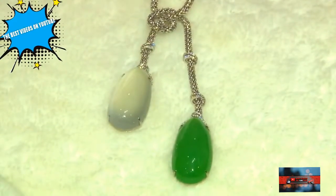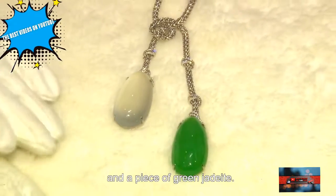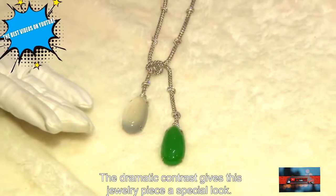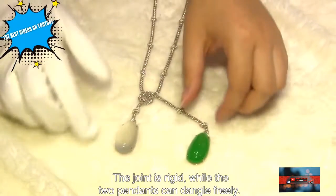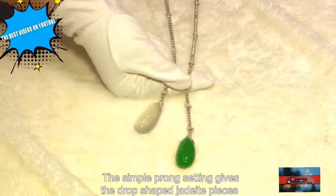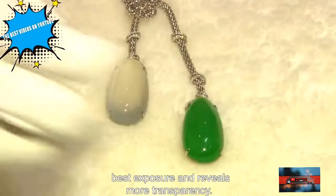This necklace is composed of a piece of colorless jadeite and a piece of green jadeite. The dramatic contrast gives this jewelry piece a special look. The joint is rigid, while the two pendants can dangle freely. The simple prong setting gives the drop-shaped jadeite pieces best exposure and reveals more transparency.